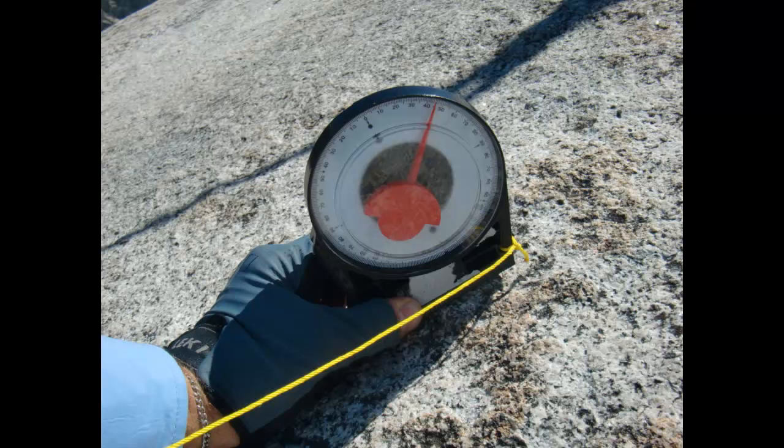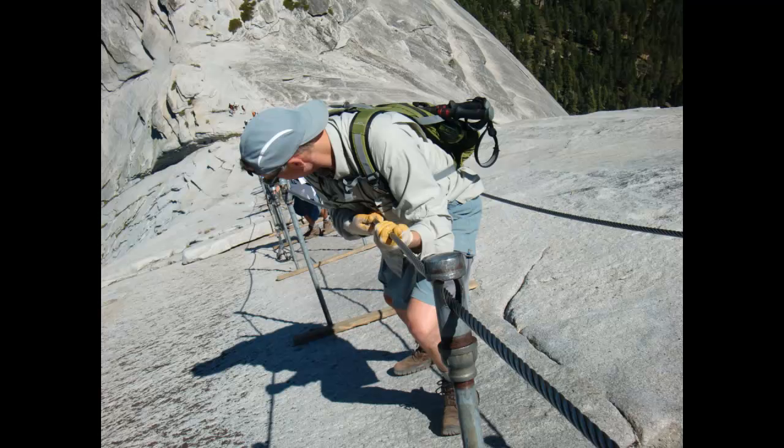And one of the things Rick brought along was, I think it's called an inclinometer, to measure incline, and you can see that it ranged from really 30 to 45. I don't think it got up to 50, the incline at the cable. But it's pretty darn steep. It's an amazing sight. Now, going down, Jonathan kicked my ass going up.